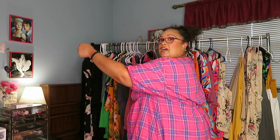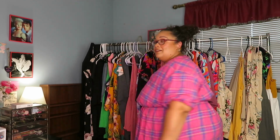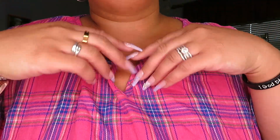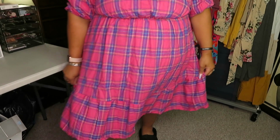So anyways, here's the side. It is nice and stretchy here. Now I did pick this up, again, based on the measurements in comparison to my own. Here is the true color. I love this, it's so pretty. And then it's got this little slit here. Nice, easy over the head moment.